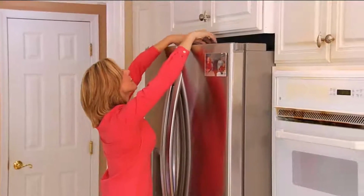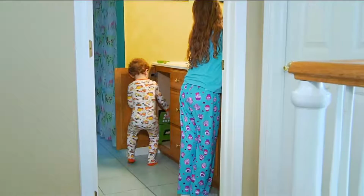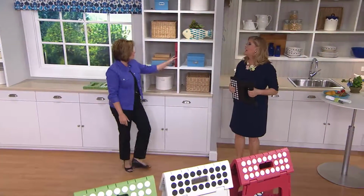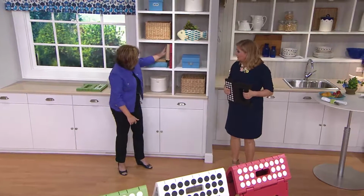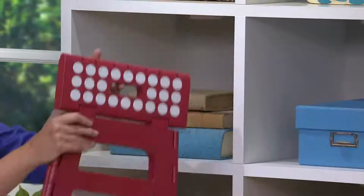So this is giving independence. Oh, I love that. And to store it anywhere in the simplest way. You know, I never worry about my kids pinching their fingers on it or being unstable. Yes. Look at the thickness, Pat. Yeah. It's like the size of a book. So 1.25 inches, you can store it anywhere.